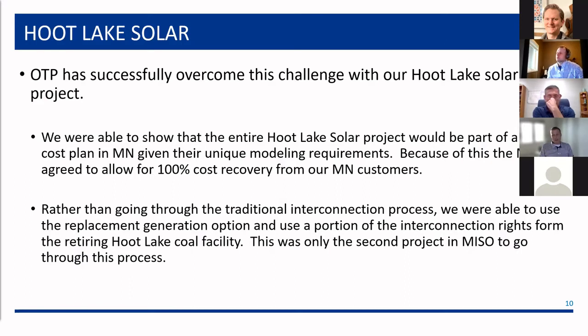So that was another unique thing about this Hoot Lake Solar project that allowed us to keep the costs low and show that it was part of a least cost plan in Minnesota. And now, looking forward, we have another IRP coming up, due September 1st of this year. And so we're deep in the modeling process now.